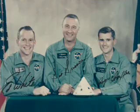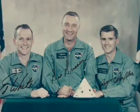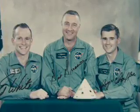For collecting autographs, it's most desirable to have a complete crew. Normally, it's fairly easy to obtain certain crew signatures because most flights go as planned and the crew returns and are available to sign autographs. For the Apollo 1 crew, however, that was never the opportunity.